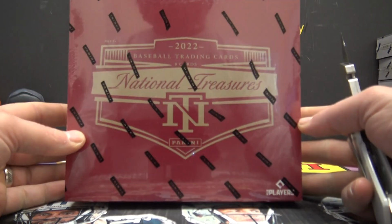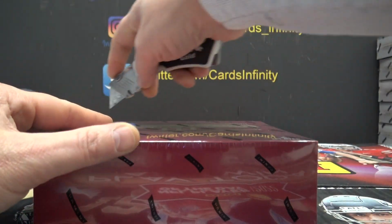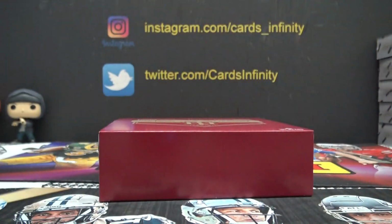All right, Chris Cav's going to try this last National Treasures baseball box. Here we go, Chris. Let's see what you get, dude.